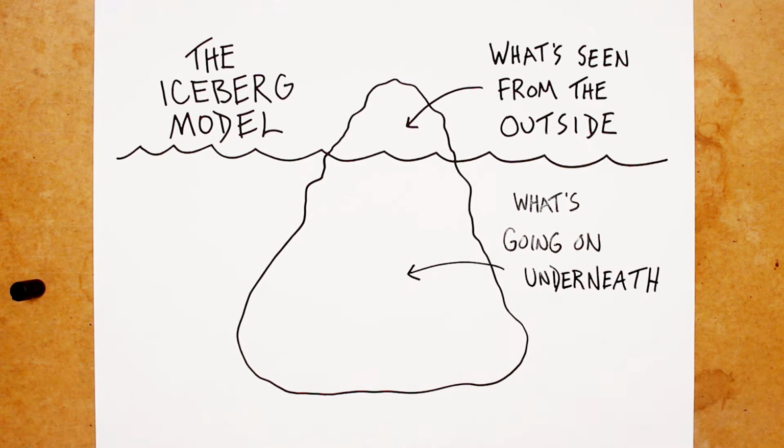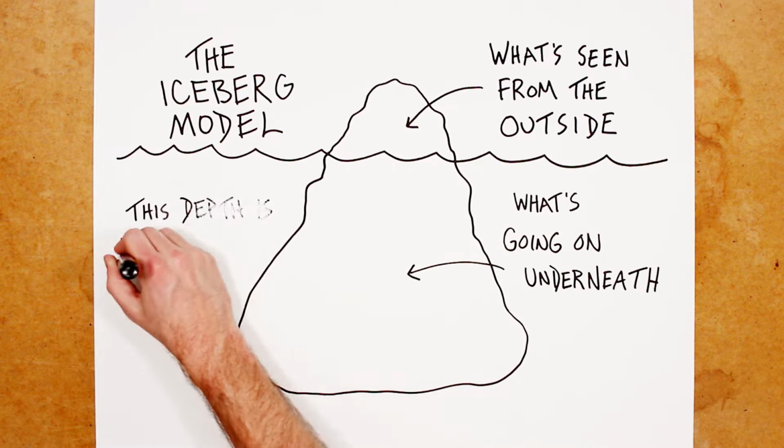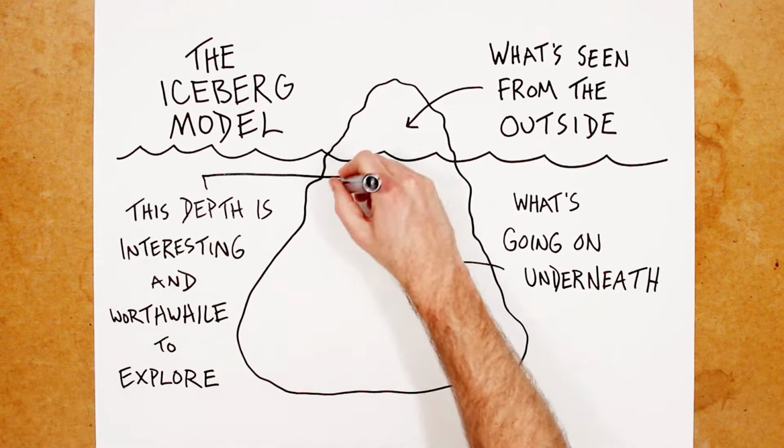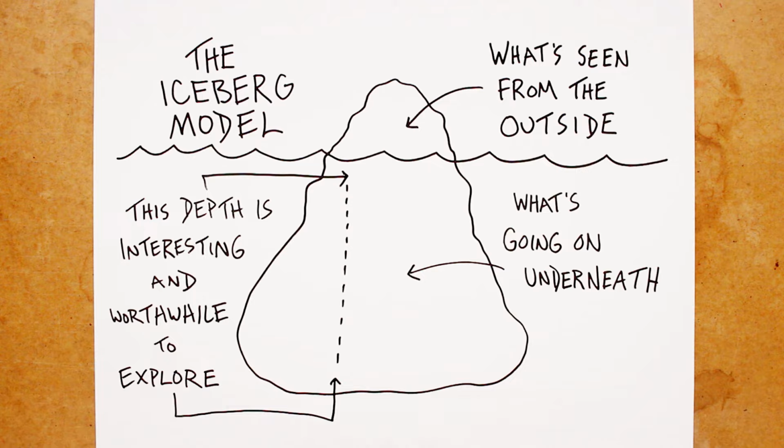What makes this metaphor so useful and widely applicable is the fact that no matter what you look at, there is so much more going on behind the scenes compared to what you see from the outside. And diving down into the depths of what's going on underneath is worthwhile. That's where the interesting things live, the things that contribute to whatever is seen on the surface.